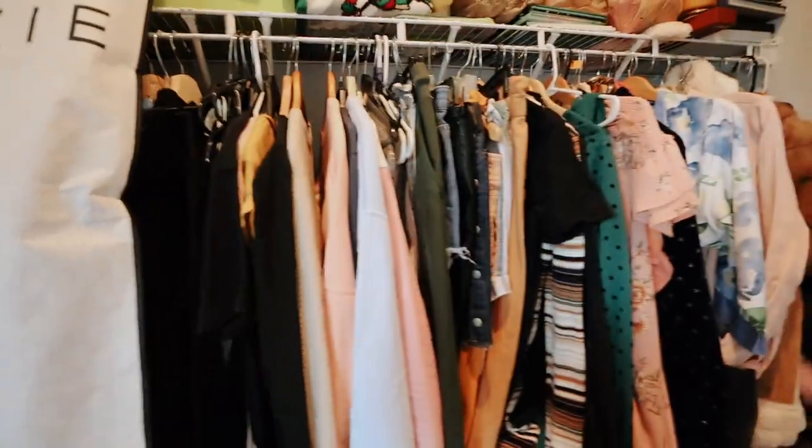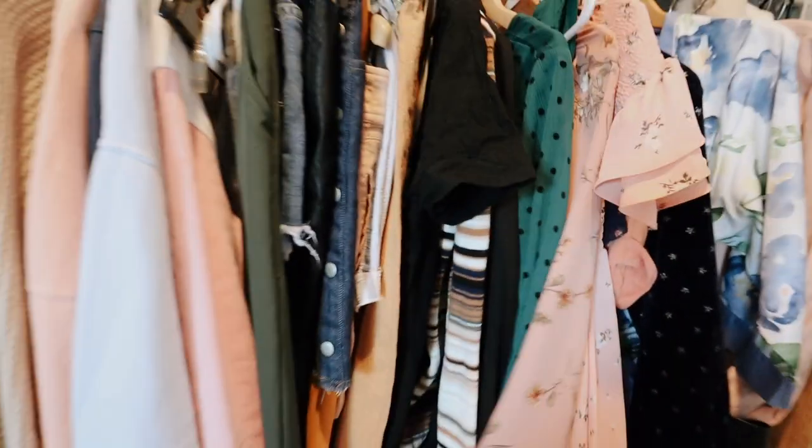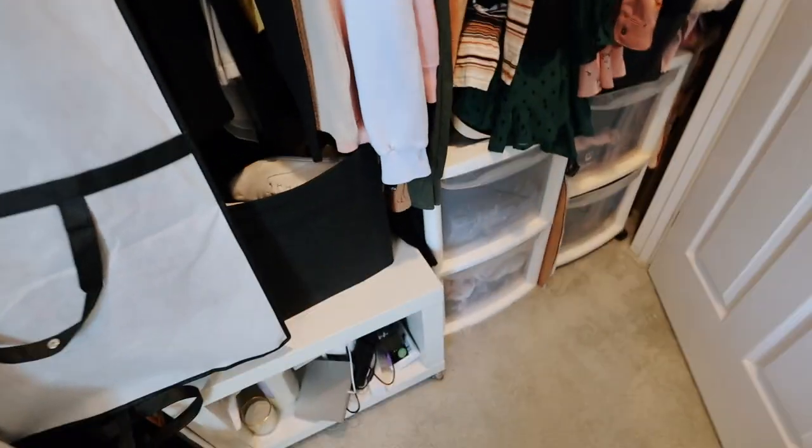I just put that there because we're not in the office right now, so I am ready to receive some new clothes. Got a lot of dresses and rompers and stuff. Yeah, that's what my closet's looking like. I didn't go through shoes, but I don't have that many.